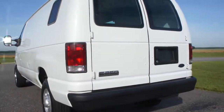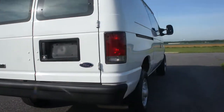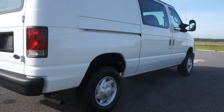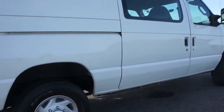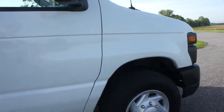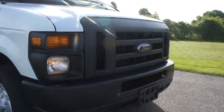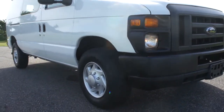It does have a salvage title due to the Hurricane Sandy storm. About 260,000 cars were totaled in that storm, and adjusters were a little bit overwhelmed. So a lot of these cars got totaled by zip code.